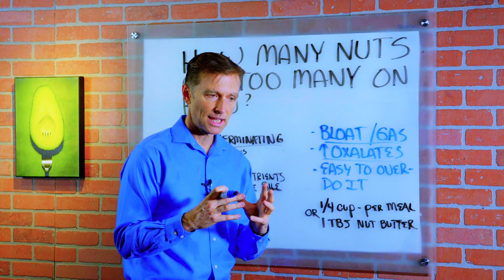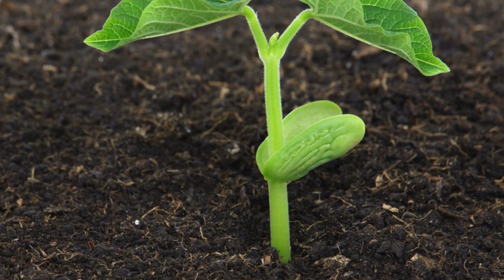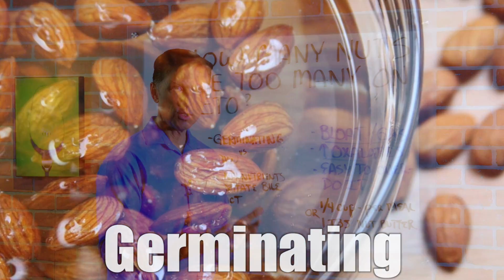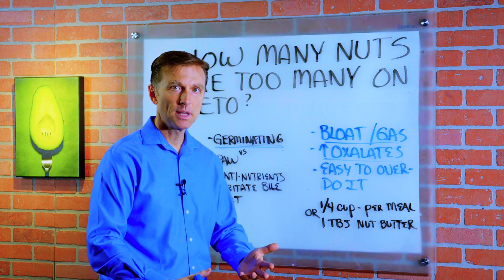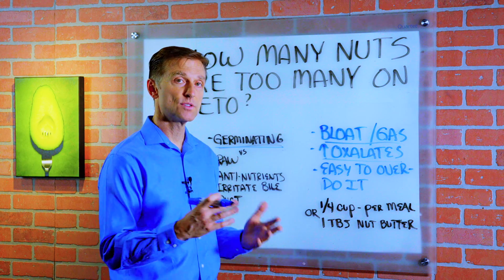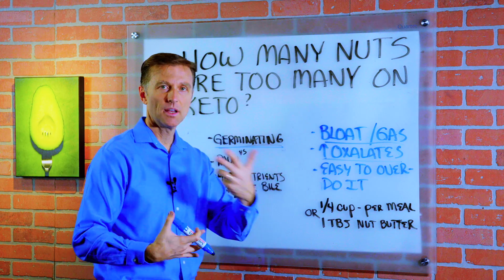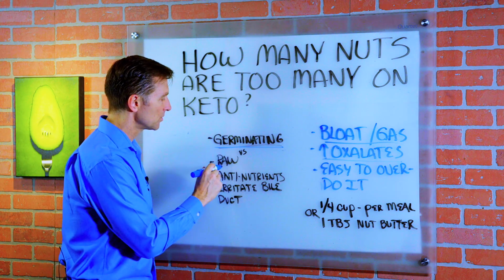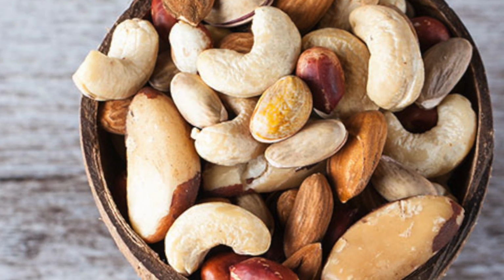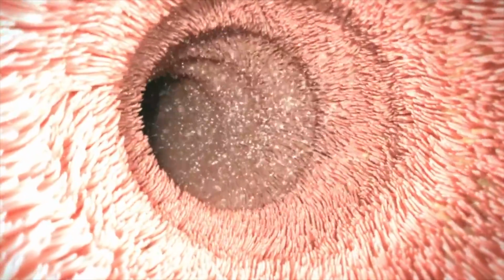Now, there's also things in nuts that protect the nut from sprouting and growing into a plant. So there's a term called germinating, and that means soaking the nut in water overnight, rinsing it out, and then drying out the nut in even the oven or a dehydrator. And then when you consume them, they're easier to digest because you don't have these enzyme inhibitors fighting you, okay? Because when you consume raw nuts, it's harder on the digestive system for some people. Now, when you consume roasted nuts, they're a little easier to digest, but we have less nutrients in them.